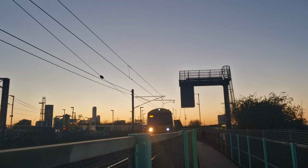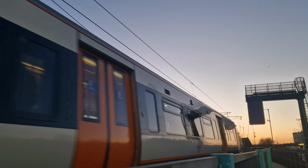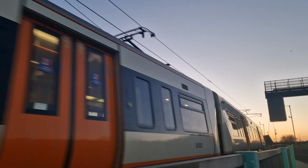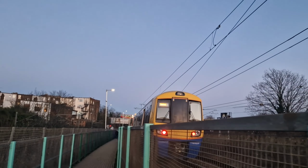One thing I would say is, because it's not as big as the tube, it's not that busy. I mean, currently it's 4:30 in the evening, so it's probably going to get busier, but I don't think you'll be like most of the tube lines in about an hour's time when everyone's leaving work and it's just carnage.